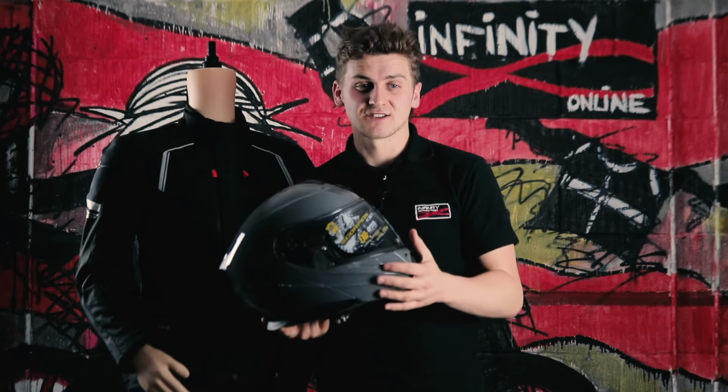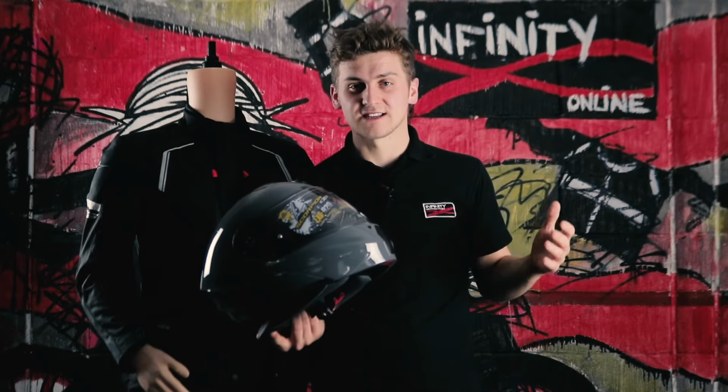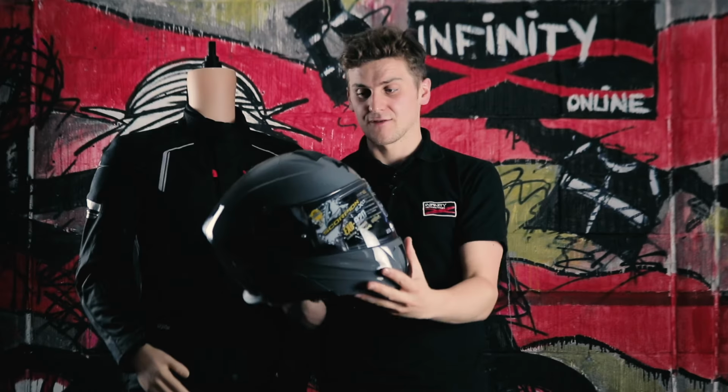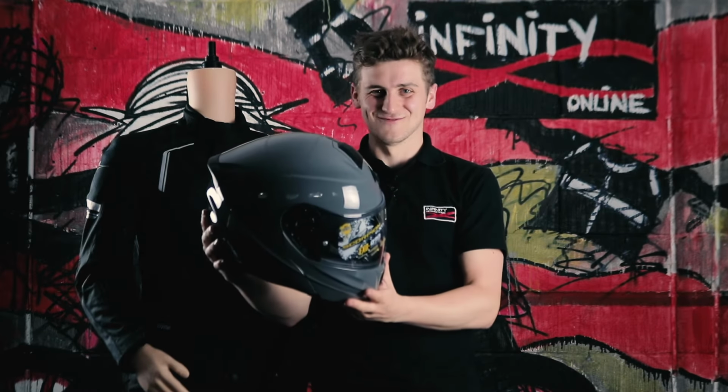Now, whilst the XO920 doesn't come in the brightest or daring graphics, it does come in a set of really, really cool solid colors. This cement gray, I think, just looks so, ooh.